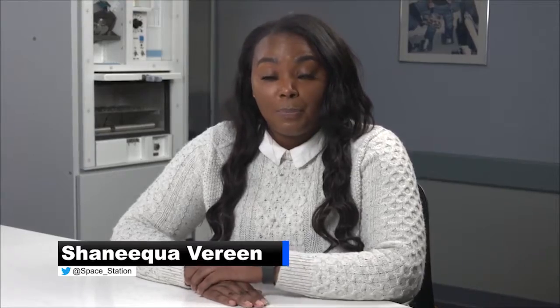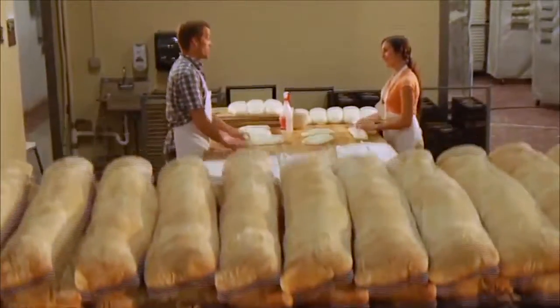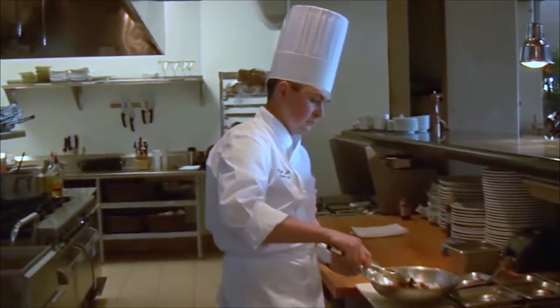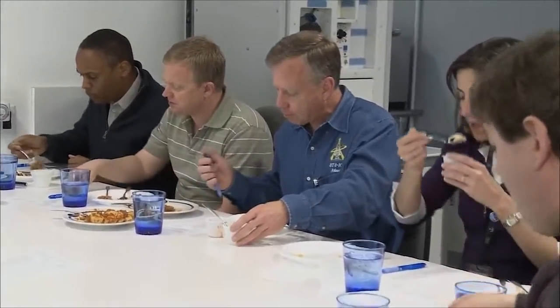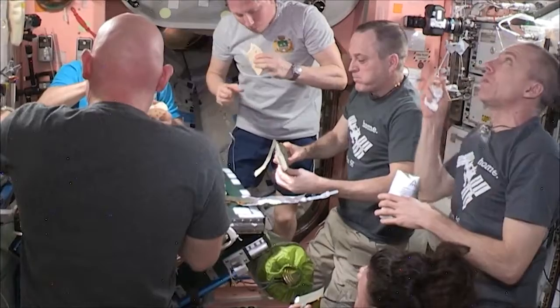I'm Shaniqua Vereen. Today we're inside the Johnson Space Center Space Food Systems Laboratory. Food is a part of our everyday lives and it plays an important role in the holiday season. Here in the United States, we're celebrating the Thanksgiving holiday, which is a time for friends and family to gather around the dinner table and share a feast. But how do you pull off such a Thanksgiving meal, or any meal for that matter, in space?